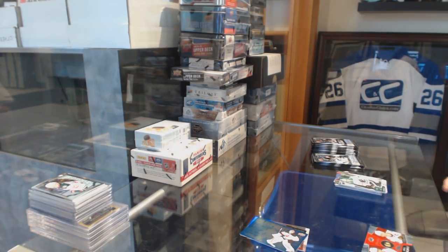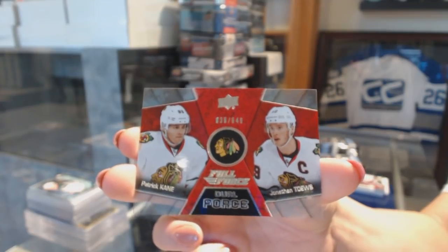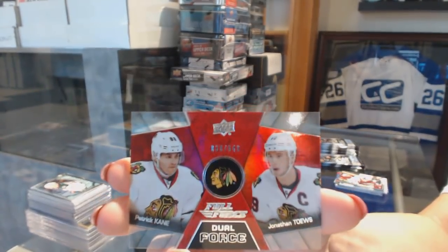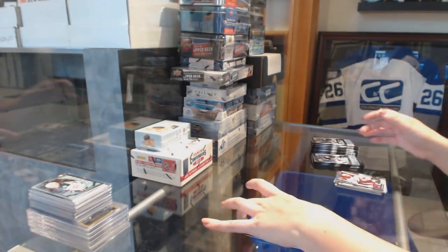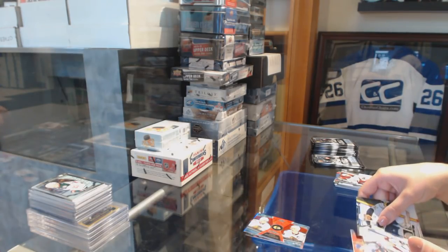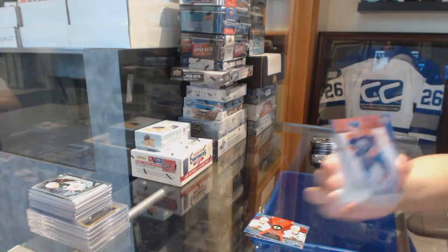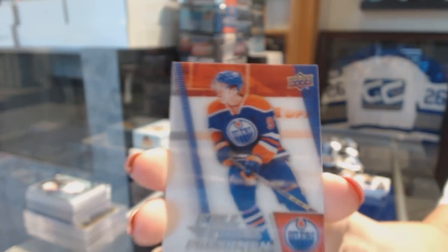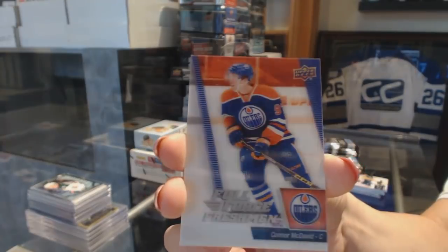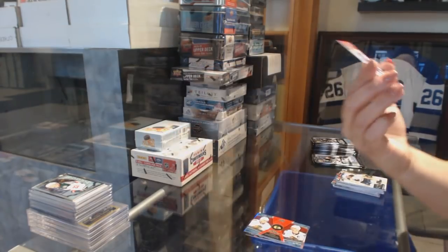We've got a dual force, numbered 649 for the Chicago Blackhawks, Jonathan Toews and Patrick Kane. Oh, that's a good one. We've got a full force freshman rookie card for the Edmonton Oilers, Connor McDavid. So 3D, I love it.